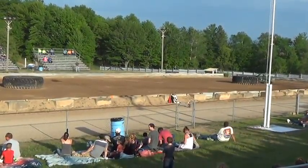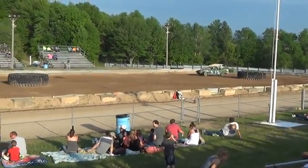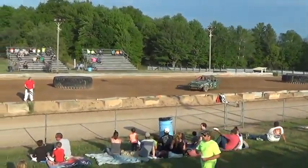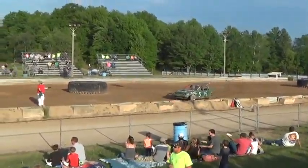For this first heat, these are front-wheel drive cars, a maximum of 6 cylinders. And that's Kevin Tubbs behind the wheel. Kevin Tubbs, owner and operator of Tubbs Waterfront.